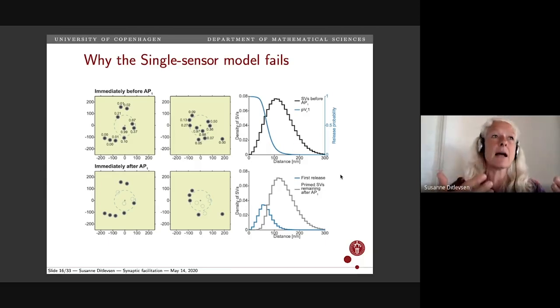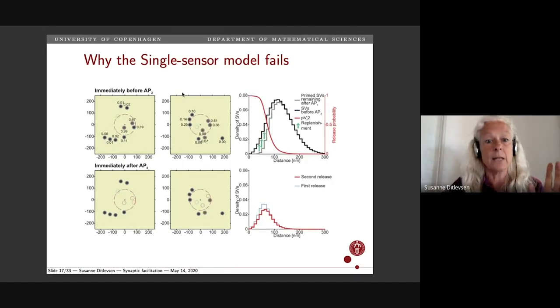Now a little time passes. There's a small delay, this 10 milliseconds before the second action potential. What happens? Well, there's replenishment. They're all being primed again. There are new vesicles, so they're all again ready. They're placed in the same places because that's where the right proteins are to have them. But they're once again primed, all of them.